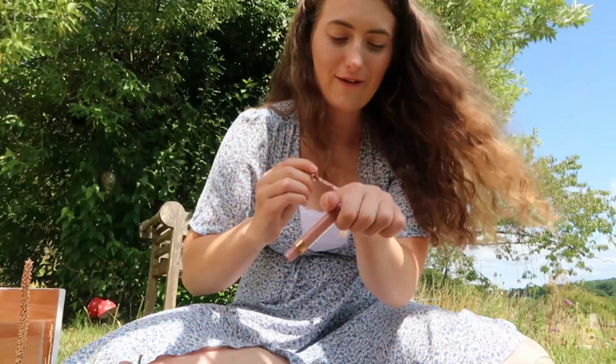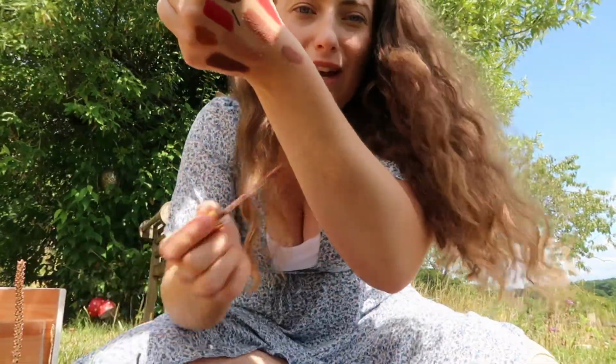This has lost all of its colour, but I think this is the Zoella Colourpop collaboration. It's definitely not my shade, it's that one. I just don't like that. And it's gone a bit crusty, so that is going in the bin.